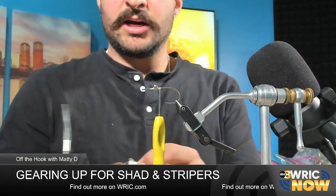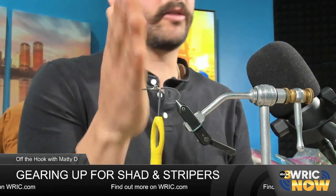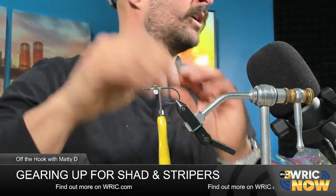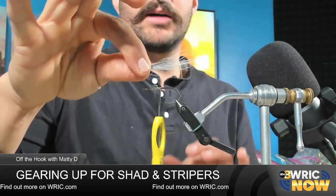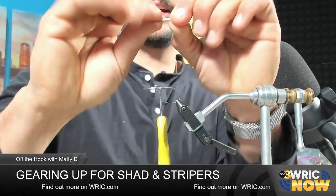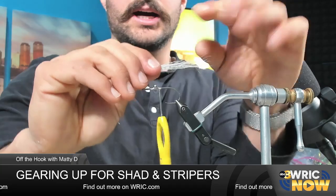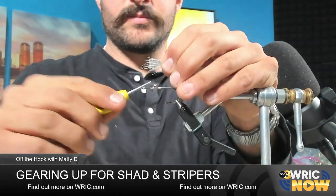All right, so now you're grabbing, it looks like some sort of rabbit fur? This is bucktail. Okay. So this is just bucktail, and I'm grabbing a small clump. The second mistake I see a lot after crowding the eye is too much material. So we're grabbing a small amount that, when you tighten it up, should be as thick as the lead in a pencil. And then I'm just going to tie this portion right at the head, right here.